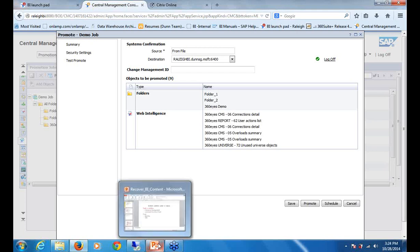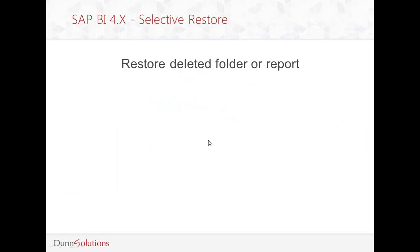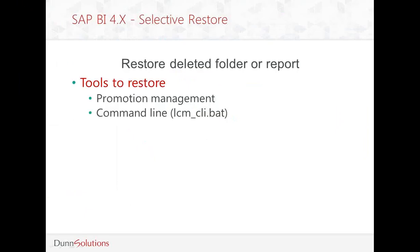Now let's go back to the slides and see what we discussed so far. We discussed the selective restore using the promotion management tools and the command line, from a bar file and from a CMS. Now let's discuss the limitations of the backup and restore options that we discussed so far.